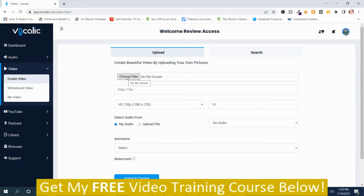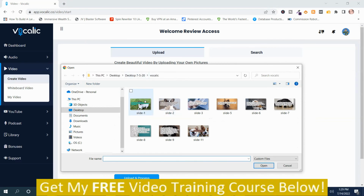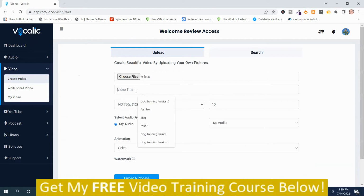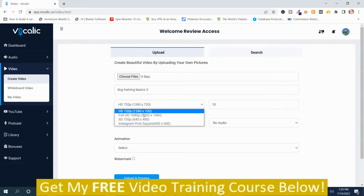You just go here and you choose files. And here's the files that I chose right here. So I'm just going to go ahead and choose those files. You can choose all of them and then you just push open. And then you need to name it. I'm just going to call it Dog Training Basics 3. And then you got different options here. You got 720, 1080. You got 640 by 480. You got an Instagram option, 600 by 600. I'm just going to leave it at 720.